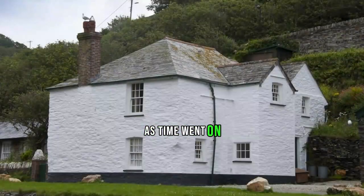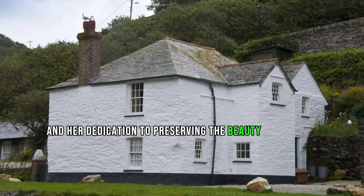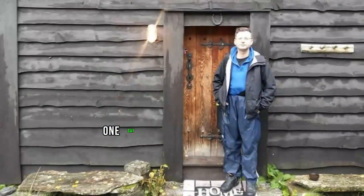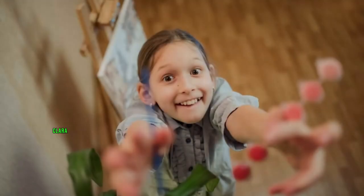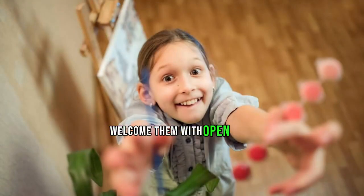As time went on, Clara's cottage became a symbol of her love for restoration and her dedication to preserving the beauty of the past. It was a place where history and modernity intertwined, where memories were cherished and moments were made. One day, a group of young artists discovered the cottage and were captivated by its unique character. They approached Clara, seeking her permission to use the space as an art gallery. Clara, always eager to share the beauty of her creation, welcomed them with open arms.